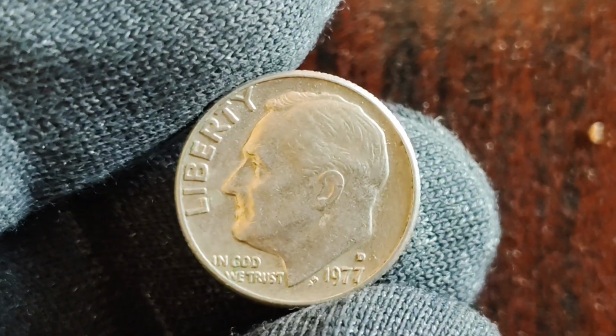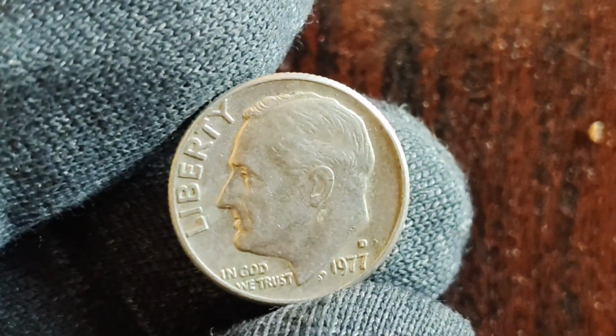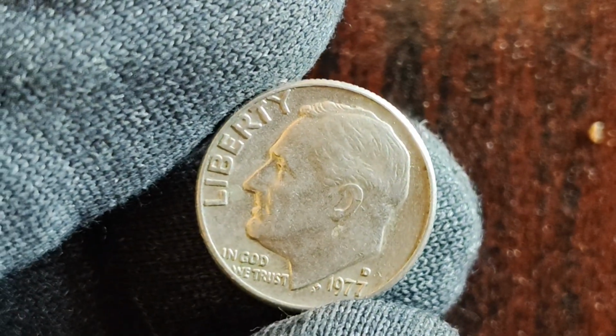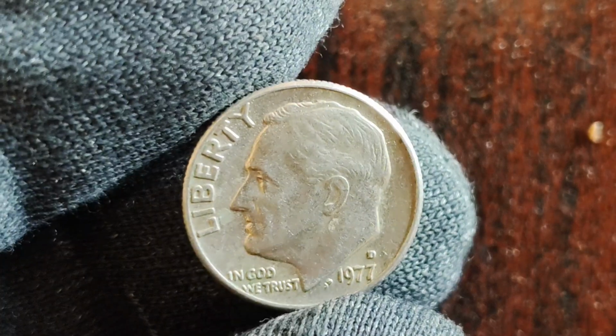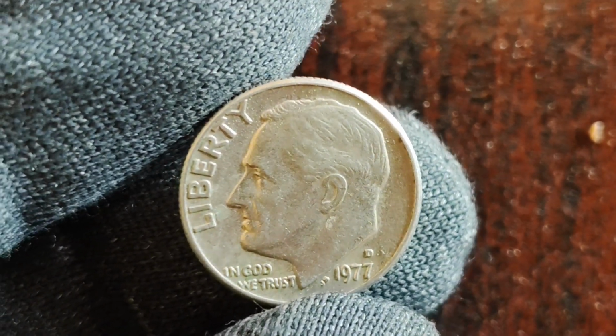We have an amazing find to share with you all: the 1977 D dime coin that is worth a staggering $1.6 million. Yes, you heard that right. This seemingly ordinary dime is actually a hidden gem in the world of numismatics. Let's start by taking a closer look at this rare coin.